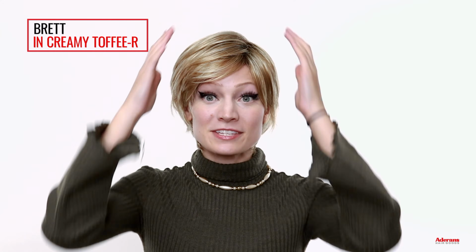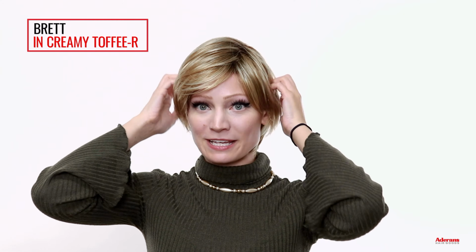The first of the 3 wigs from this season's Noriko release is the one I'm wearing right now, which is called Brett in the color Creamy Toffee-R. Now this is a really gorgeous layered pixie cut, super cute, super stylish and high fashion, but also just very easy and practical to wear as well.